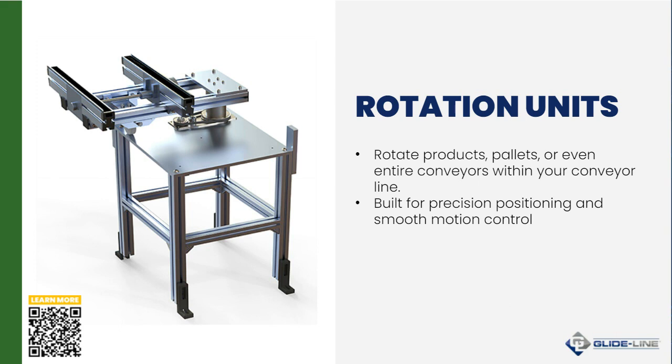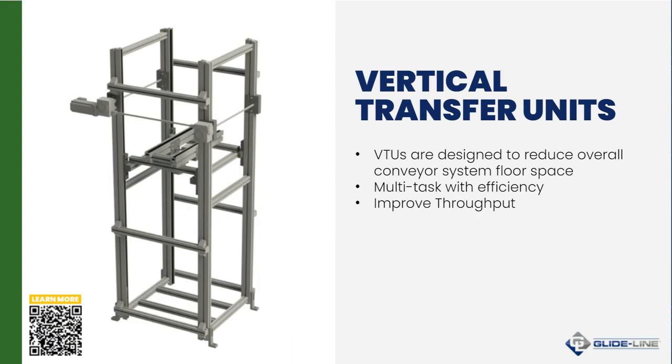Awesome. And then finally, the vertical transfer units, VTUs, they're highly customizable to fit your exact specifications. They're offering much more than a typical two-position up-down arrangement. We offer multiple positions, multiple decks, independent axes, and more. So if it involves vertical movement, we got you covered there. We sell a ton of these.